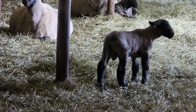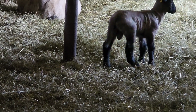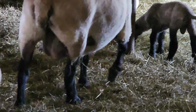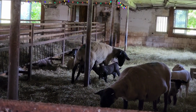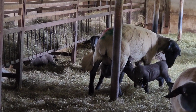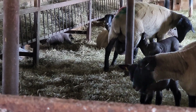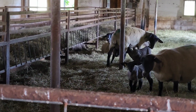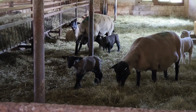That's Lazy Legs or Linus or whatever he's going to be called. And that's his mom. She's a good mom. And that's Lazy Legs now nursing off his mom. Oh, no, sorry. I thought I caught him. But no, that's the mom with the twins. She's got two on her there. This is Lazy Legs and his mom up front.